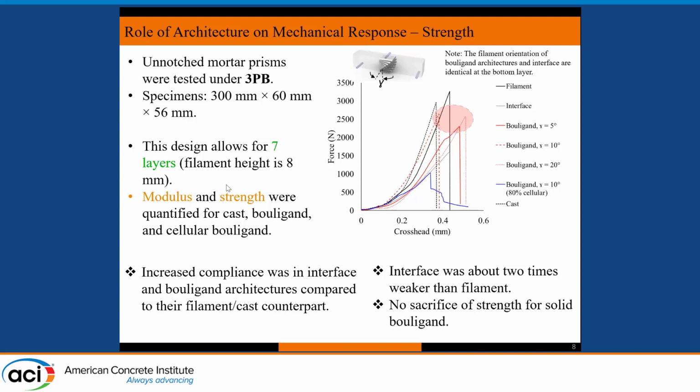And the third finding is that the statistical analysis between the polygon samples and filament samples indicates that their strength values are not significantly different. In other words, we didn't observe any sacrifice of the strength in the design of polygon architecture.